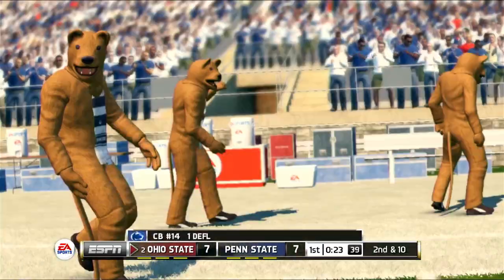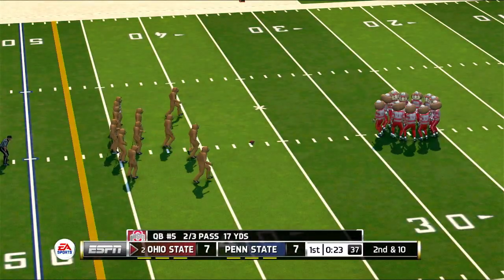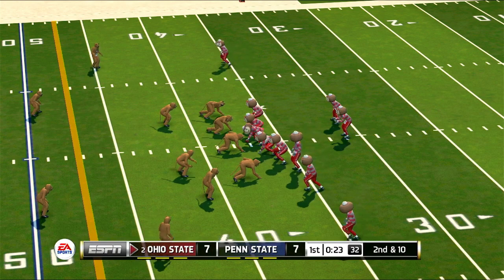Flares it and almost had it intercepted. The defense really missed a golden opportunity there. That's what separates a good player from a great player. When you have a chance like that, you need to take advantage of it.